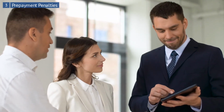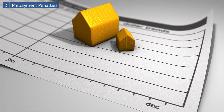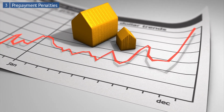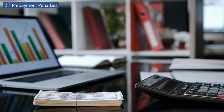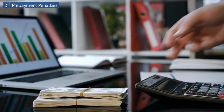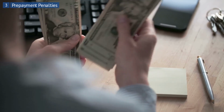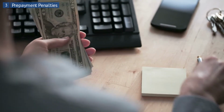Number 3. Prepayment penalties. A prepayment penalty is a penalty a lender charges if the loan is paid off early. They do this as a way to ensure they will earn their expected return on the loan. A prepayment penalty is usually charged as a percentage of the amount that's prepaid. If you think you may sell or refinance the property while a prepayment penalty would be charged, be sure to factor that into your costs.